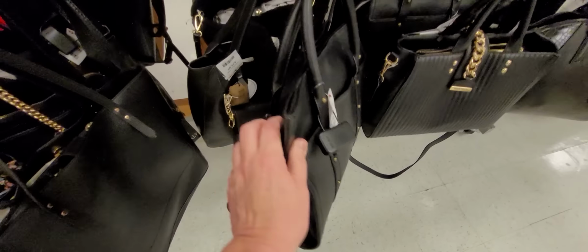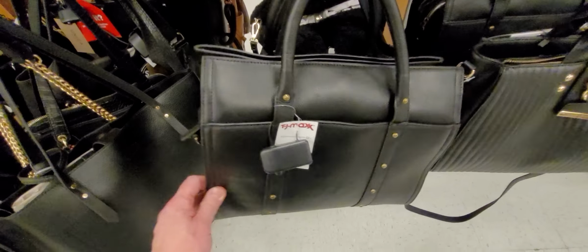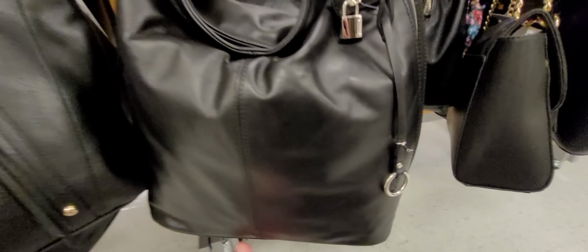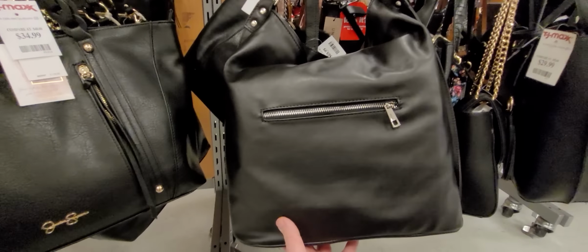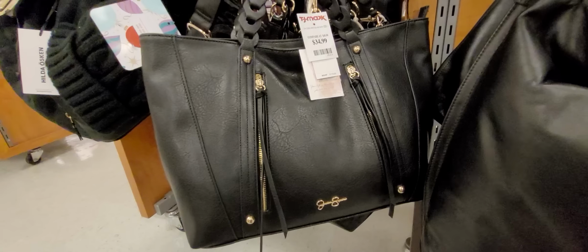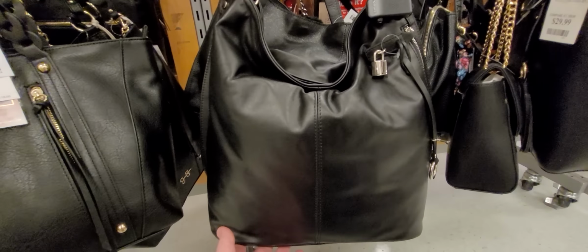What is this one? This bag is called House of Harlow. Never heard of that before either. That's not a shocker. What is this? Does this say what I think it is? Oh my gosh. Not sure. Let's see. What is this bag? Jessica? What is this bag, Jessica? She says, but I'm $34.99. And we're like, we want to know what this bag is, Jessica.